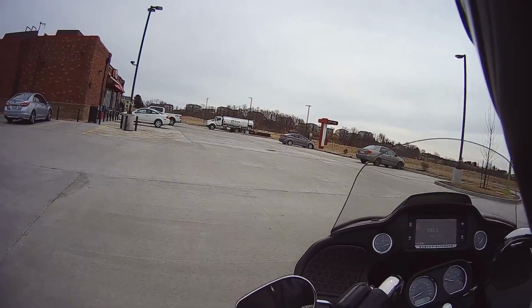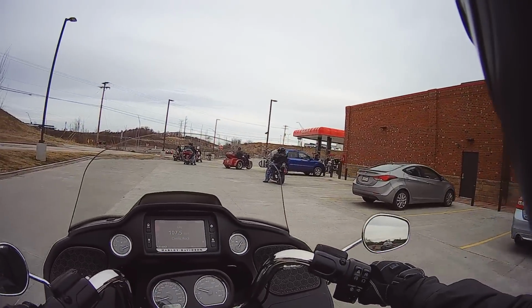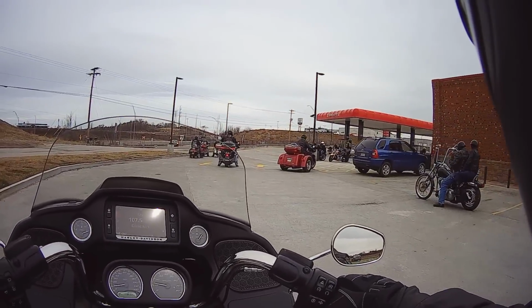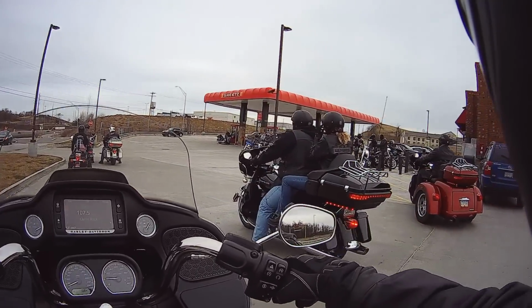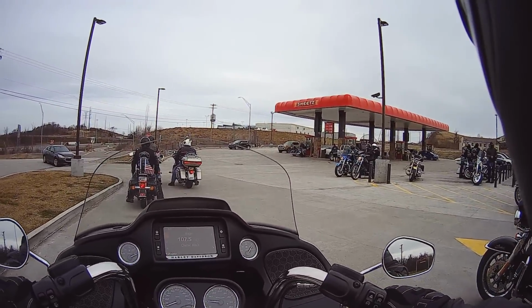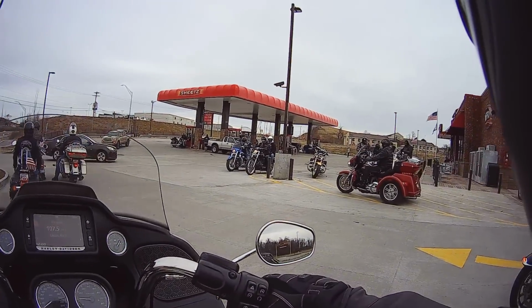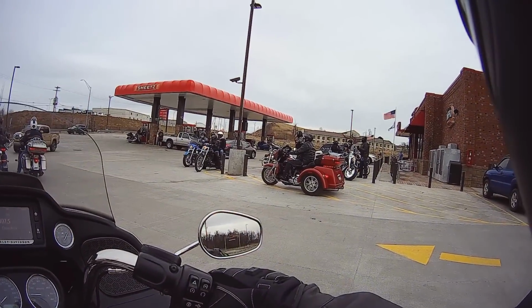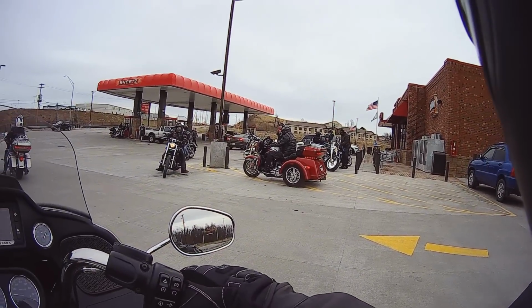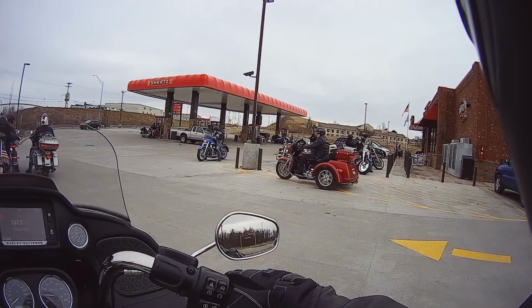We had our safety briefing. We did say a little prayer before the ride, which was nice. And getting ready to get out of here. Got some good sounding bikes here. Really, really good sounding bikes.